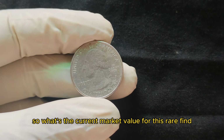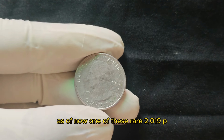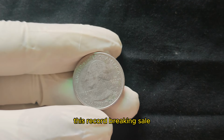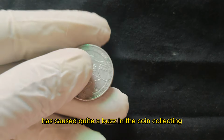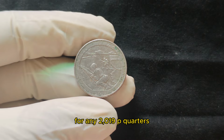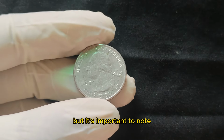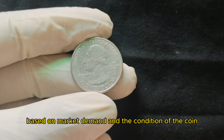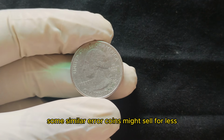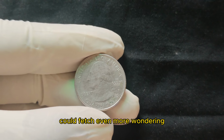So, what's the current market value for this rare find? As of now, one of these rare 2019 P error quarters was sold at auction for an astonishing $40,000. This record-breaking sale has caused quite a buzz in the coin collecting community, and collectors are now scouring their change for any 2019 P quarters in hopes of finding another one of these rare gems. But it's important to note that the value of a coin like this can fluctuate based on market demand and the condition of the coin. Some similar error coins might sell for less, while others, especially if in pristine condition, could fetch even more.